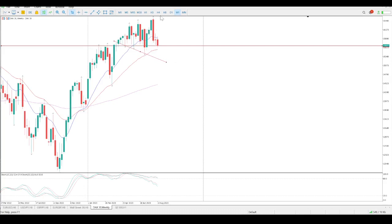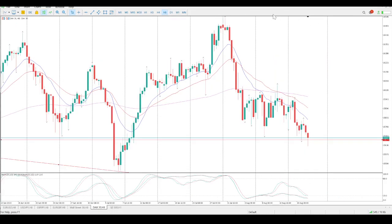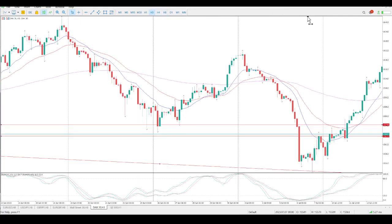So looking at the 8 hour, not much joy, should we say. There is a break of a pin bar, and that's the pin bar from the opening of this week. And I would assume that that should be the area we need to pay attention to if you look left. Okay, so let's just get down to the other time frames and see what's going on.